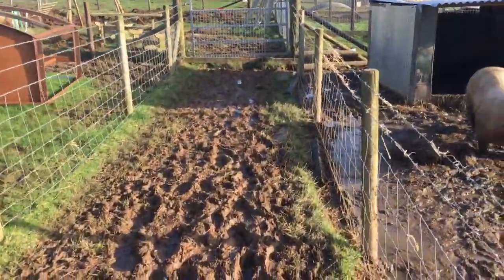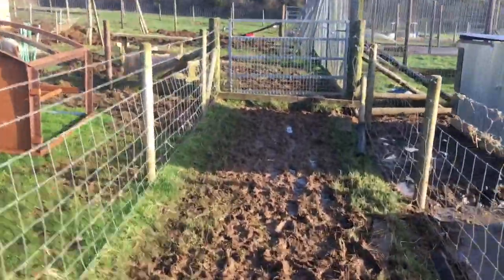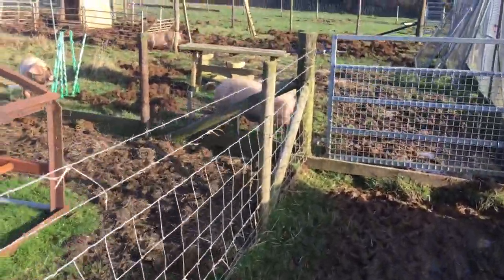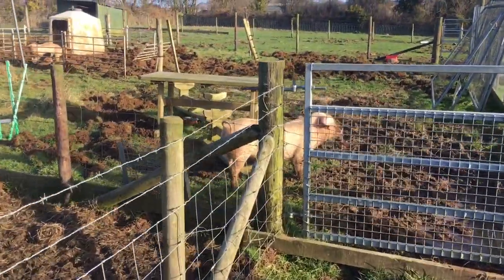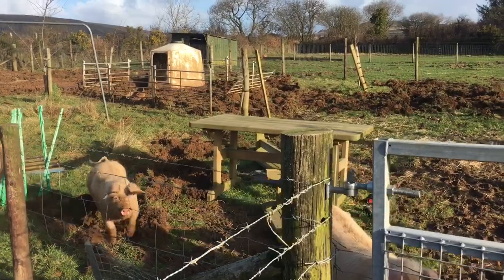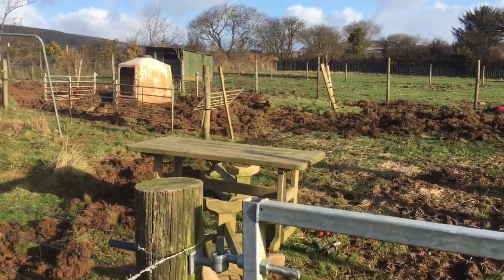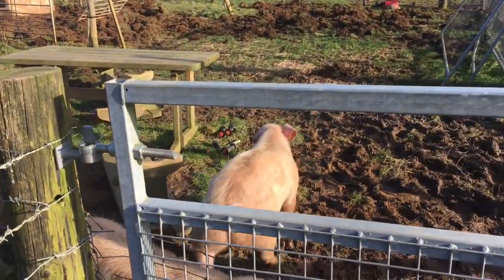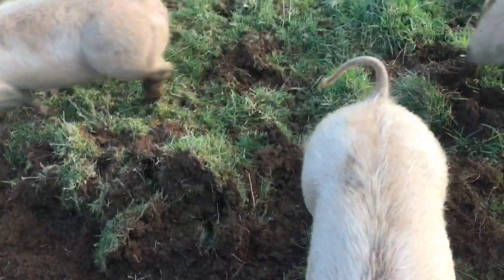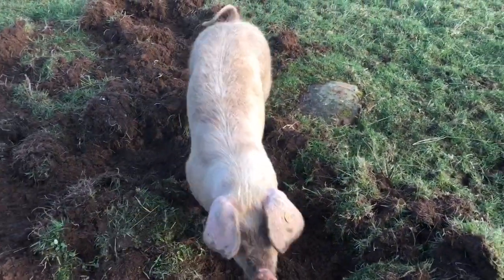So just coming over here this morning to check on the pigs in the orchard, which we moved yesterday, but they've got out, which is quite annoying because we've got a lot of fruit trees and bushes here, so that's a bit of a nightmare for us. So I have to try to resolve this now. Hello girls. So the 3 of them have got out now.